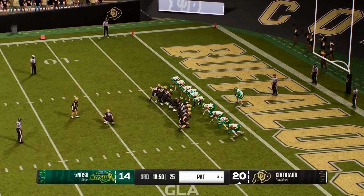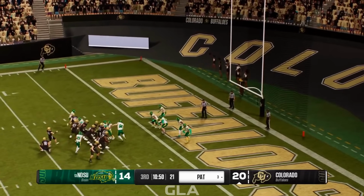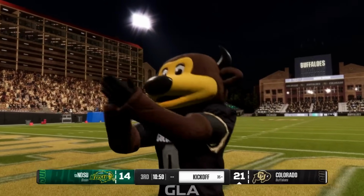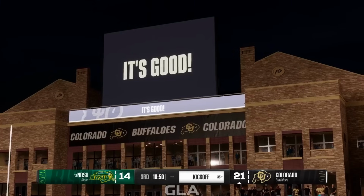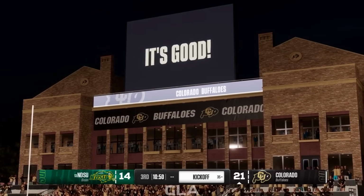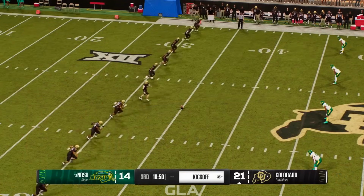Lining up to tack one more onto that lead. And the extra point is true, and they're on top by 7. Lining up to cover the kick after that touchdown drive.